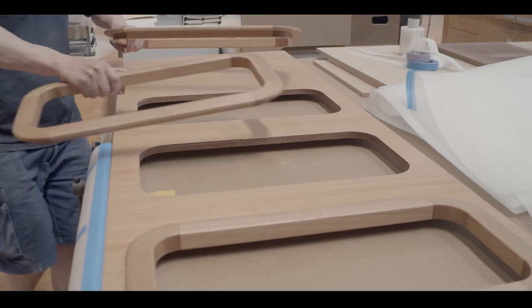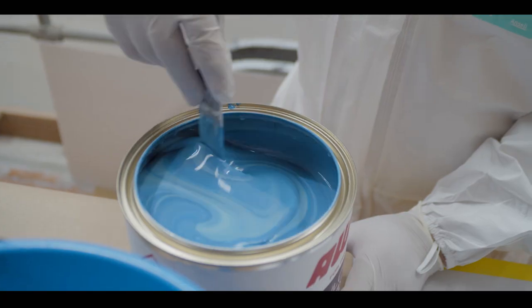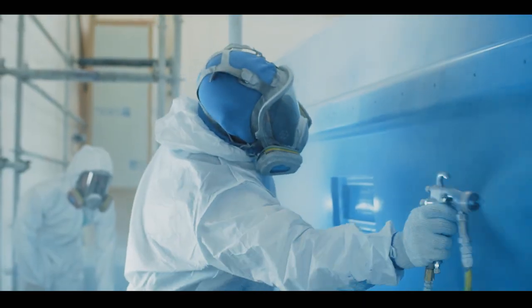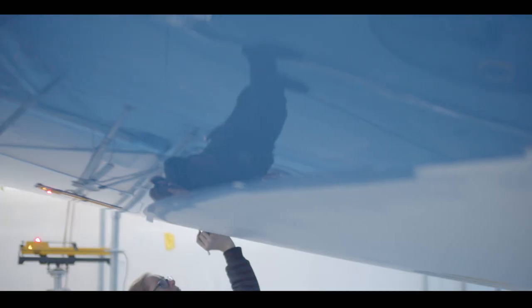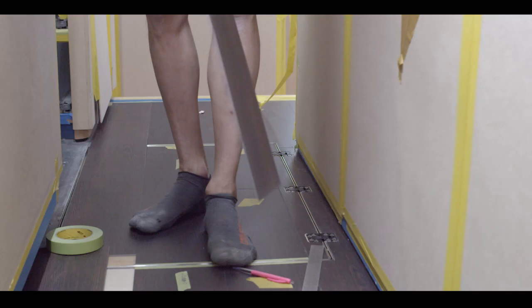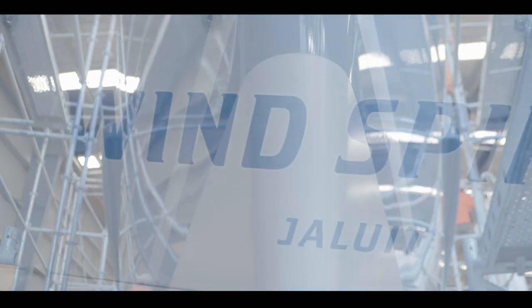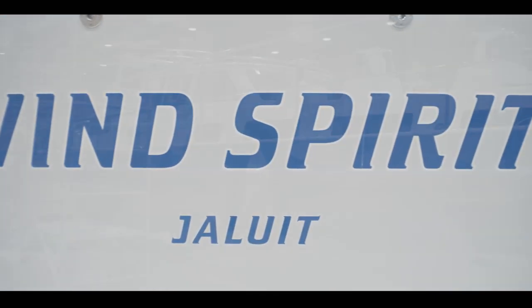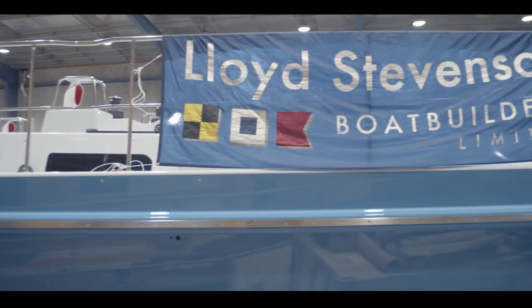Work on the interior fit-out continued, and with the fairing and surface prep work finally complete, by May of 2022, it was time to apply a polyurethane top coat to the hull. The hull was checked for level and the waterline marked. Flooring and the final install of cabinetry followed, until at long last on the 13th of September 2022, the 23.9 metre Wind Spirit rolled out of Lloyd Stevenson Boat Builders on its way to Half Moon Bay Marina.